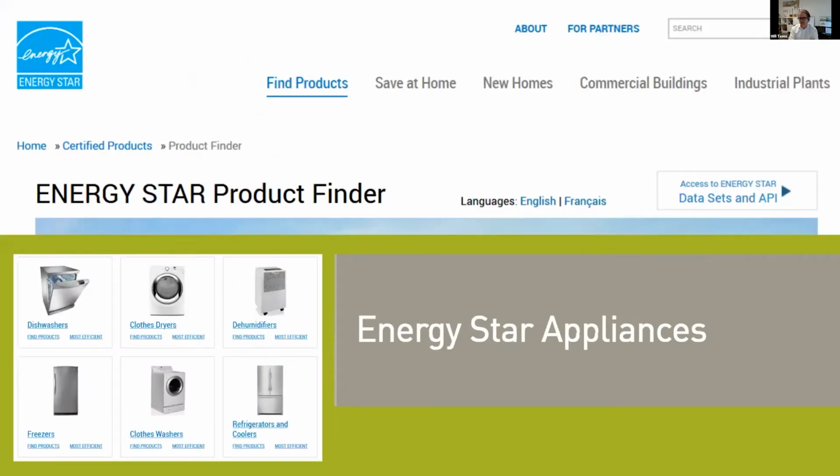Energy Star appliances at this point are fairly ubiquitous. It's very easy to find them. In particular, if you go to aggregate sites, you can sort by Energy Star by making sure that you're specifying and installing Energy Star dishwashers, washers, dryers, refrigerators. In this case, our heat pump and the heat pump water heater, both Energy Star ratings. So that's an important part of this.